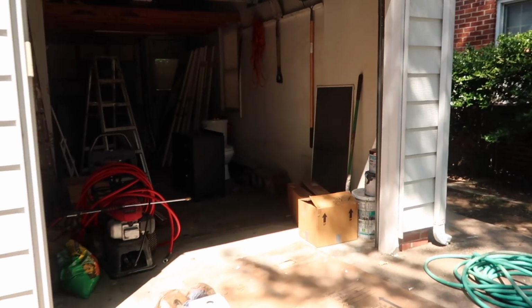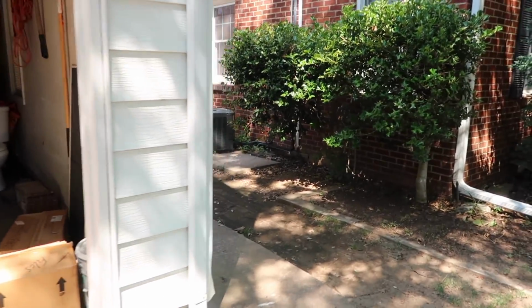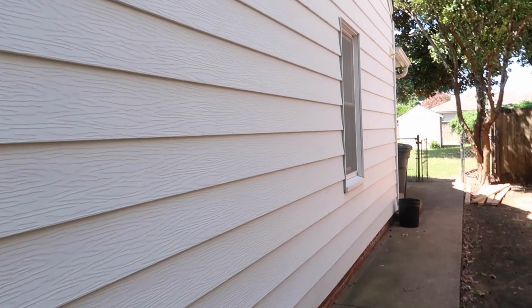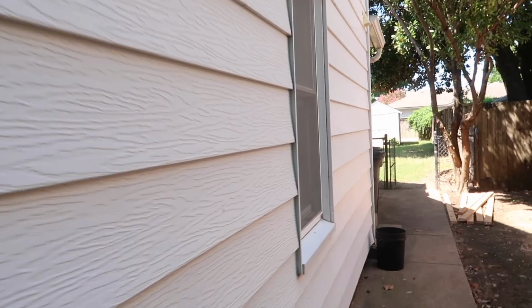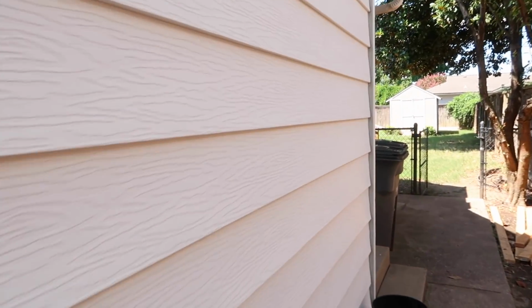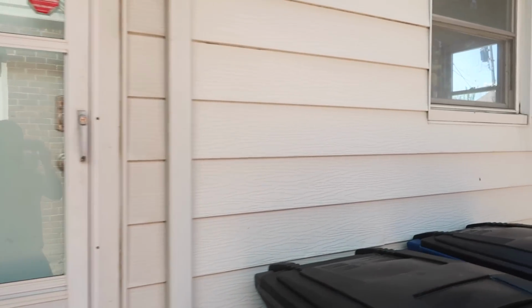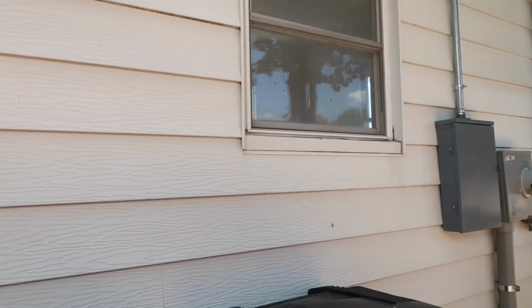I'll show you the tile and everything we picked out here in a second, but down here it's gonna be loud because of the AC unit. This used to be so dirty. They came and power washed it and it's like brand new again. So if you get an older house and you don't want to put the money in to paint it, have it power washed because it looks brand new and it was so bad.